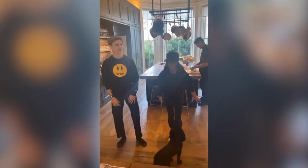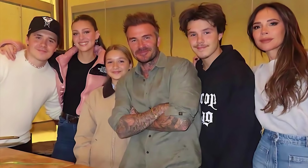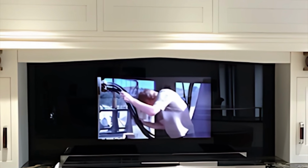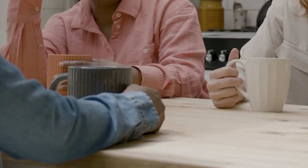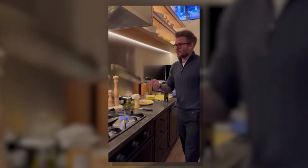In a recent TikTok video, Victoria and Romeo showed viewers this opulent setting. The kitchen is both functional and entertaining. As you may have noticed from the Dualit toaster and the flat-screen TV in the background, it's evident that the kitchen is as practical as it is gorgeous. Whether they're preparing supper or simply spending time together, the magic happens in the kitchen, from goofy videos to David Beckham's famous pancake flips.